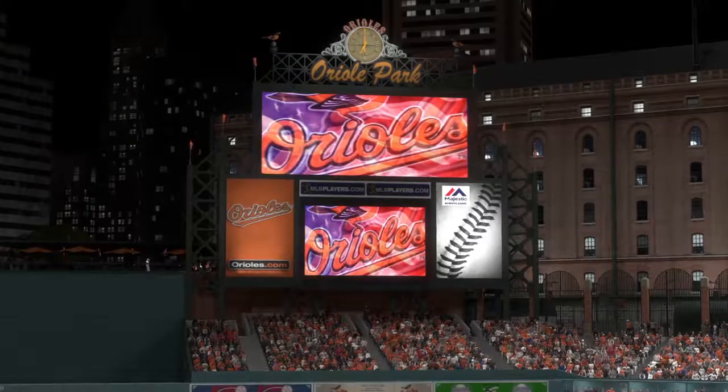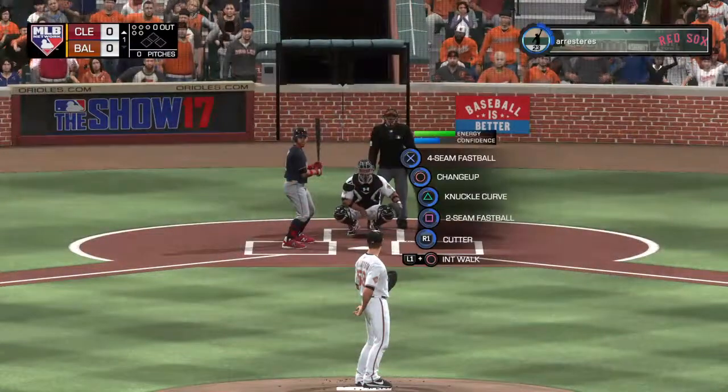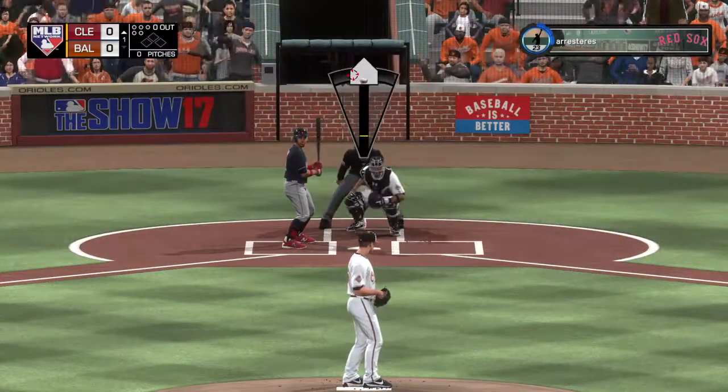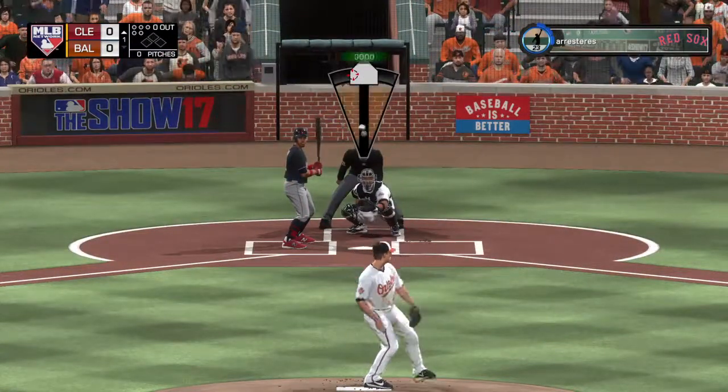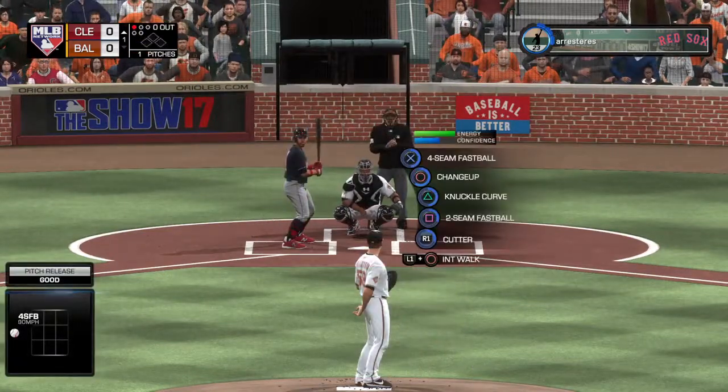MLB Network's coverage of Major League Baseball is on the air. Tonight, it's the home opener for this new season between the Cleveland Indians and the Baltimore Orioles. Live baseball here on MLB Network, and it comes your way next.